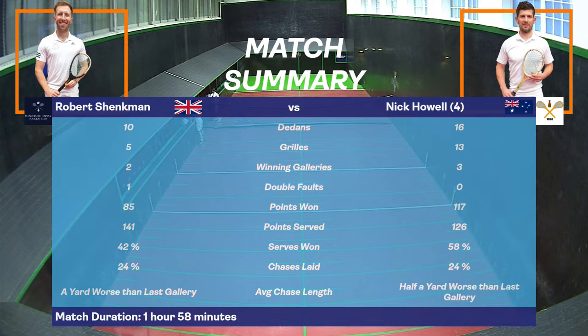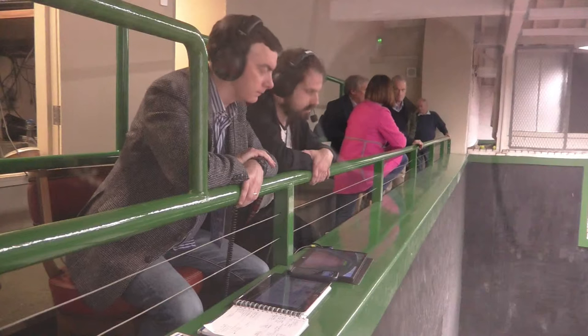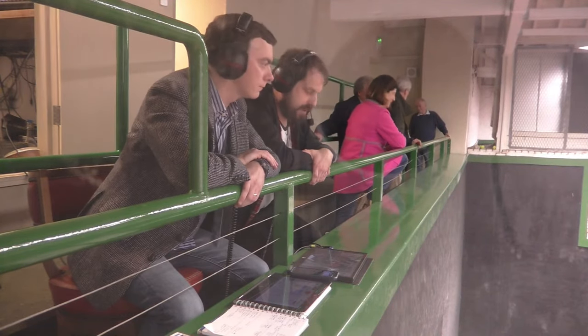Got a few of the match statistics up here on the screen just to round out our coverage today. I mean, just look at those targets. That's 32 targets in total. That's a set in itself, really, isn't it? I mean, that's just from the fourth seed. Interesting, the points served there, actually. Rob serving more, but coming out on the other end.